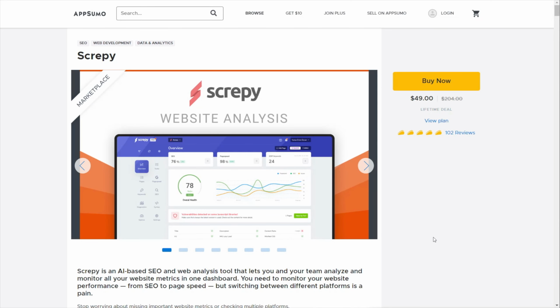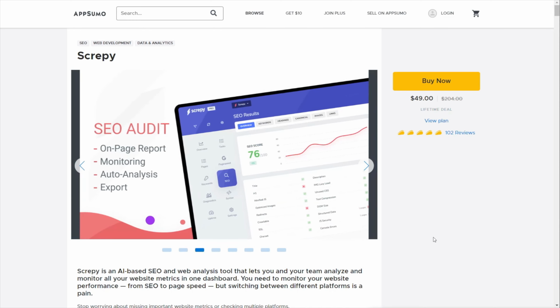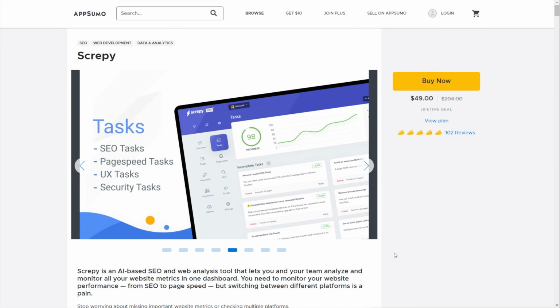So that's an overview of Screpy. This is just my first look at it. I've literally only had this a day or so, and I've only begun testing it. Whether you'd find it useful is up to you. You might already have tools that cover some or all of this, in which case this might not be of any use at all. But for the investment of $49, and for what you're getting to track those 10 sites with a lot of actionable data, if you don't have options in place right now, this could be useful.